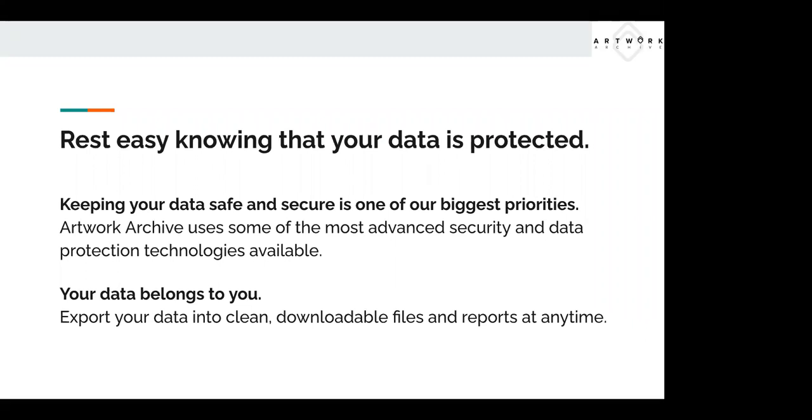If you are the type of person that just wants some extra peace of mind, you can have it downloaded to your desktop. And we at the Artwork Archive team are used to talking to tech teams, IT, webmasters, security, whomever it is that may have questions. So yeah, we're happy to have conversations.